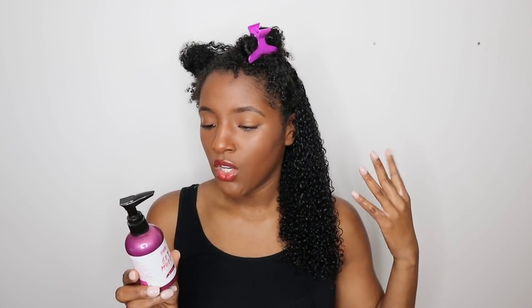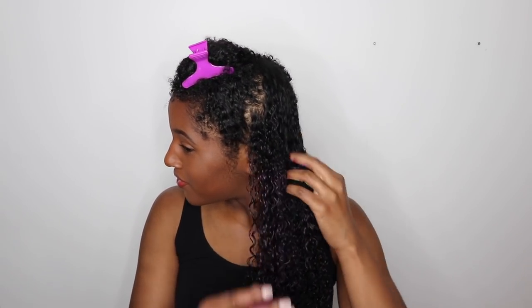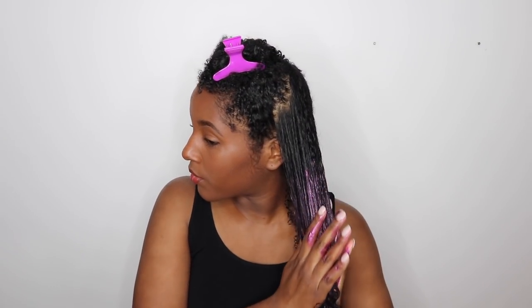So I'm gonna do exactly what it said, smooth it and then rake it. It doesn't say anything about wearing gloves, so we gonna see. I'm gonna take a little bit and just rub it through my fingers. I'm just going to smooth it on. Wow, wow. Y'all, this is so pigmented. Okay, so I got some more. I'm just gonna smooth it through.